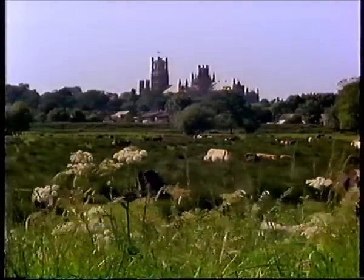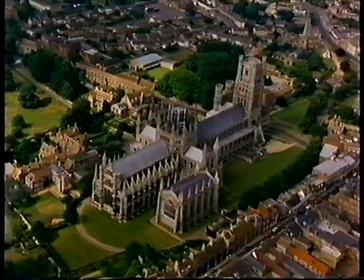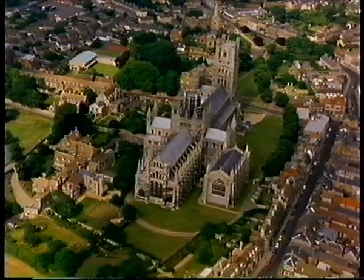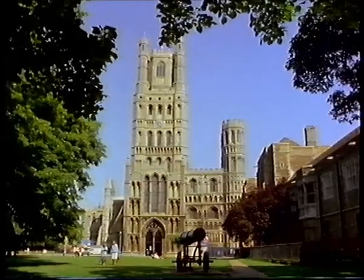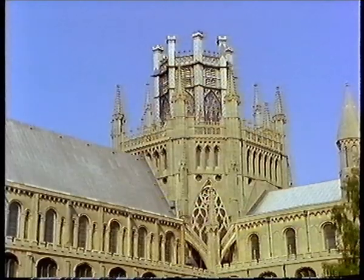Ely, flagship of the Fens, the cathedral appears to float above the water meadows. Once this was an island, and Hereward the Wake, a name redolent with English defiance, resisted the Normans until they bridged the marshes. There has been a church here since the first coming of Christianity to England, and the present building dates back to the 11th century.